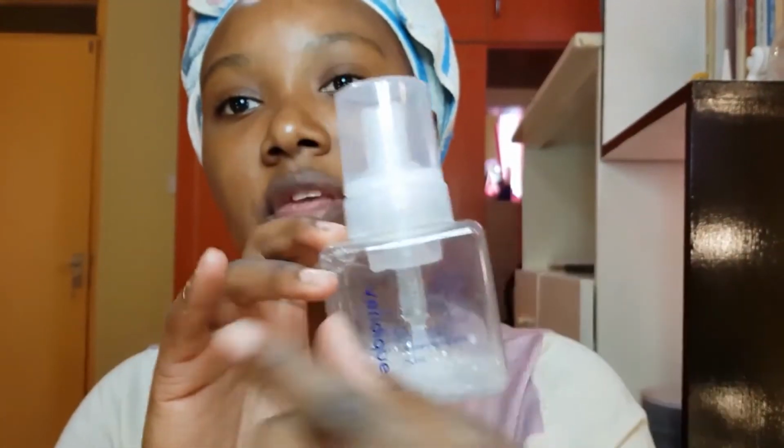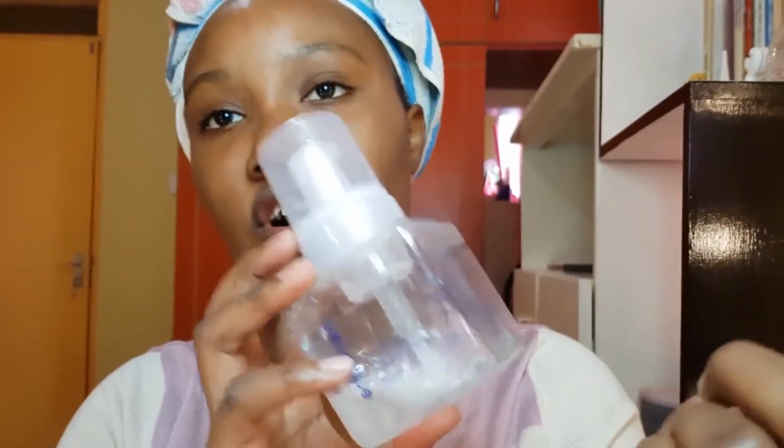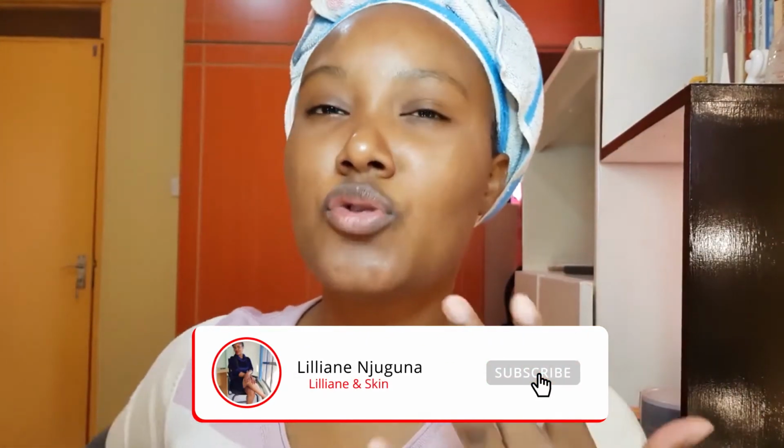Second Calendula. The Second Calendula are very nice for promoting collagen production, for healing, and very soothing to the skin. If you have a really sensitive skin, this is the way to go, the Second and the Calendula. And then between the two of them, I do a little bit of exfoliation, which I did not do today.